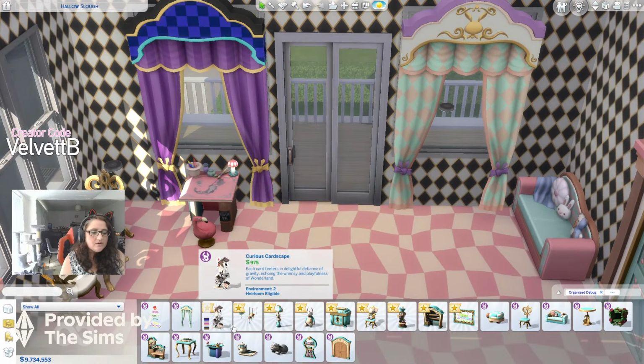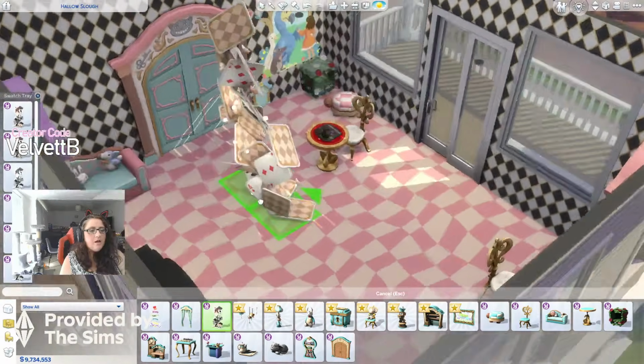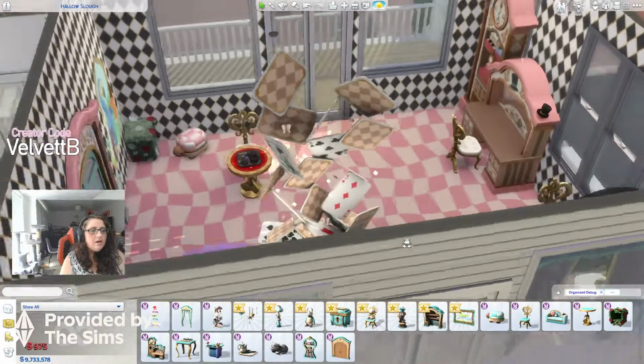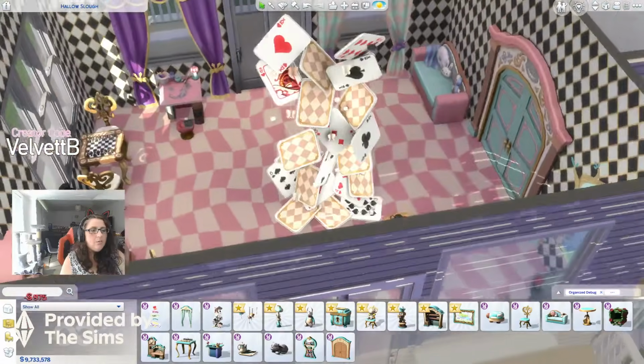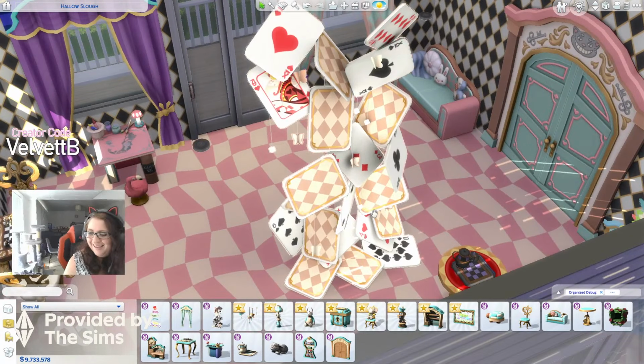Then we have the curious cardscape. Each card teeters in delightful defiance of gravity, echoing the whimsy and playfulness of Wonderland. So this is a decorative item. Ooh. I don't know how I would use this in a playroom, but man, it's cool. The Sims, the best. Tool always comes in handy. Oh, yeah. Thankful for Tool. I love Tool.